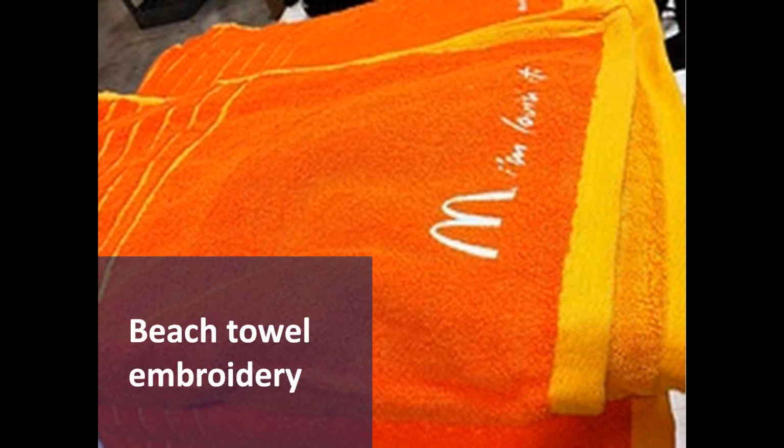Also, you can do stuff that doesn't have to be garments. So we do a lot of towels. We do a lot of tote bags and golf bags and stuff. So when you're doing towels, you want to make sure you understand where we're sewing. Is it in the corner? Is it diagonal in the corner? Is it in the middle of the towel? How do we determine that? So make sure you're talking with your decorator about what to do.